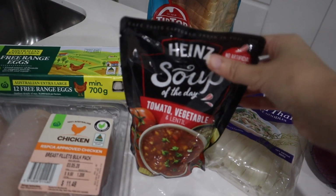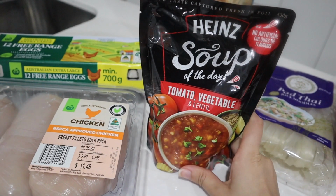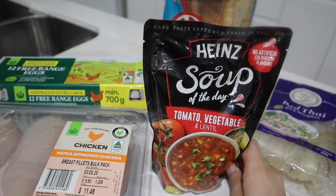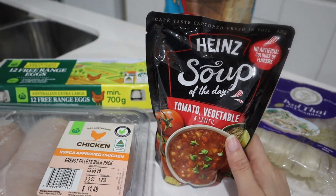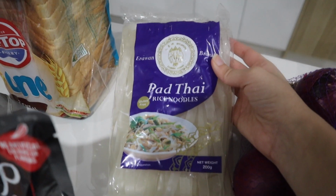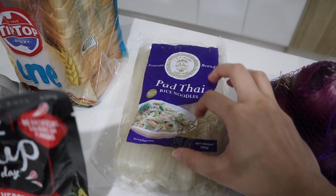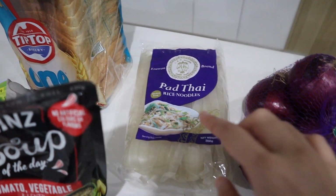Here I've got some soup because I feel like it's coming close to winter, so having a soup is always really nice and it keeps me nice and warm and it just reminds me of home. So I like having a soup, and this one is the tomato, vegetable and lentil soup. And here I've just got some pad thai rice noodles. I'm thinking of making a stir fry at some point this week, so I've got that there.